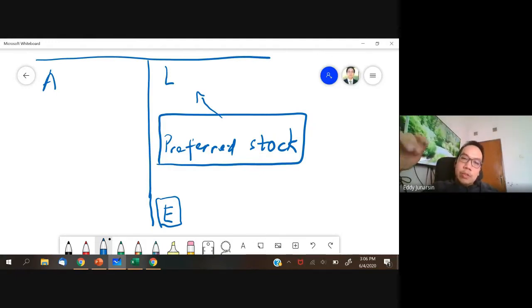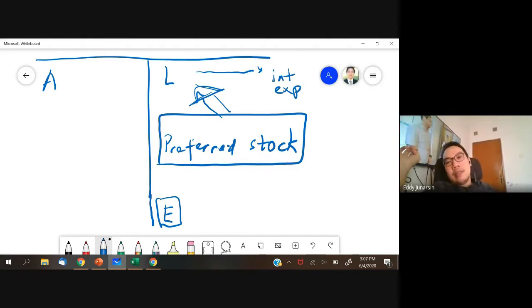So you see, this is something in the middle, with some similarities to liabilities, but also some similarities to common equity. Let's see again here. What is the main difference between preferred stock and liabilities right now? If we use liabilities or debts, then you have to pay interest expense, and the interest expense is an obligation.